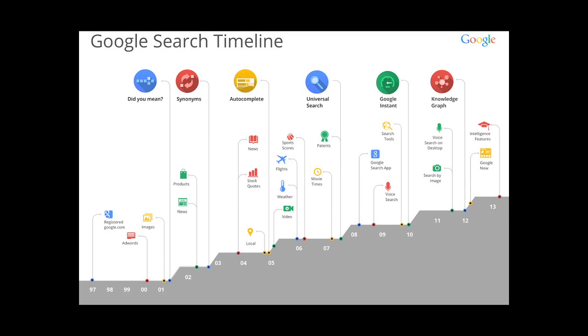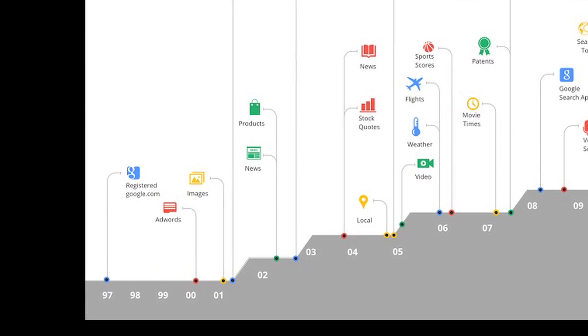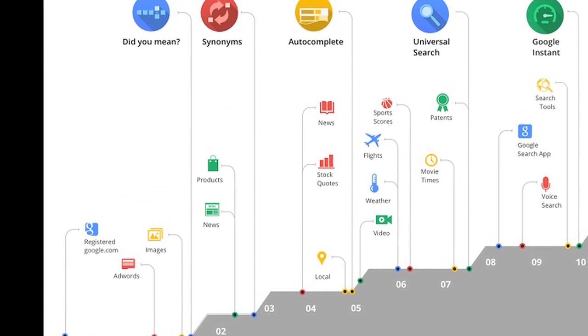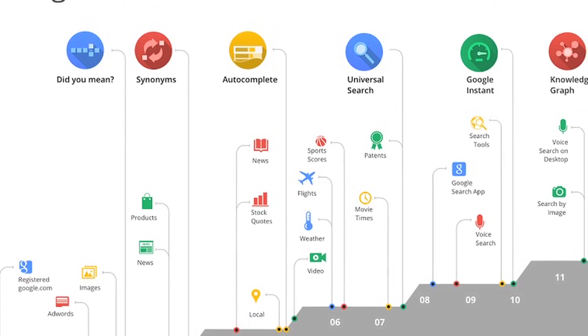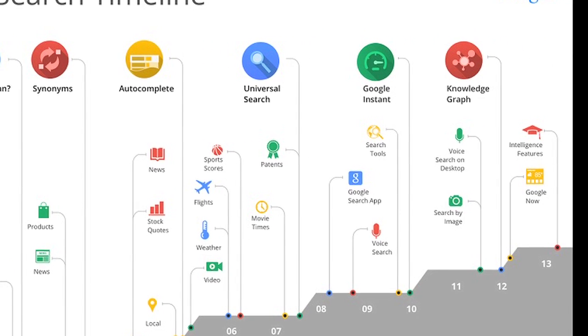And now I'm going to bring up a picture here that I just took, which is the Google search timeline. I just saw this recently in my search here. And this goes through their 15-year history, and it's pretty cool to go back and look at, images or AdWords. But looking at the right here, which is the most important thing, image searches and things like that are really cool. Understanding things like the Eiffel Tower is a commonly used analogy here.